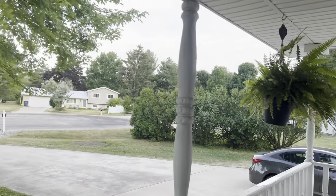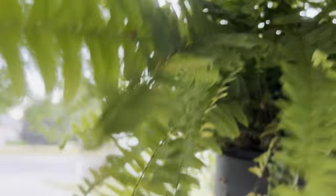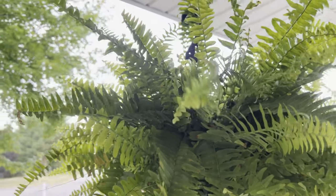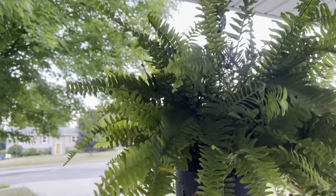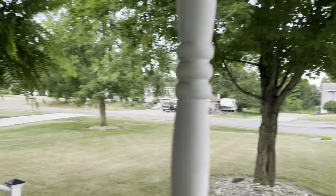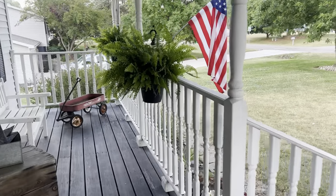Now, this is the one that we had a nest in. We already had a little birdie's nest in. And I'm not gonna pull it down now, because this one I already watered, and all the birds are gone from this one. We had four little babies. And then I water these every other day.